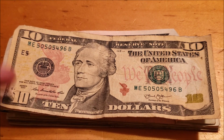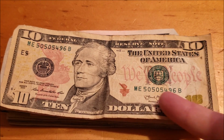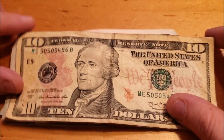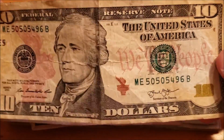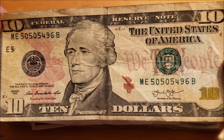Starting off with a Series 2013 $10 note. Good repetition of fives. I wish that these 5s would have gone across the rest of the serial number to form a fancy serial number. But too bad. Really beat up $10 note has definitely seen its day.